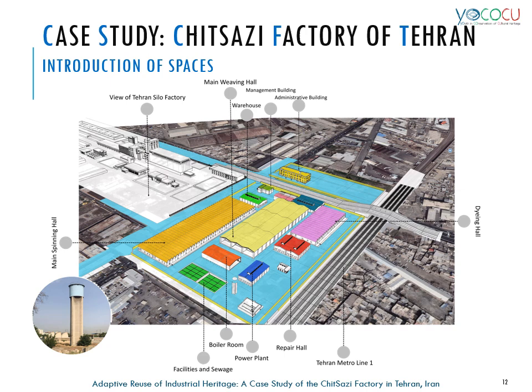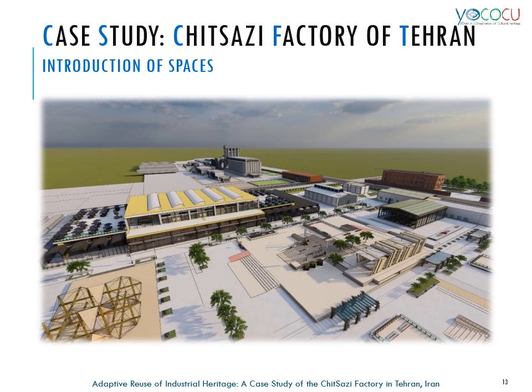As can be seen in the image above, due to construction of the highway, this factory is divided into two parts, and its administrative part is separated from other parts of the factory. We can see the overview of the complex after the proposed revitalization plan.